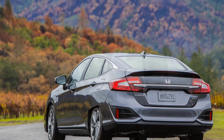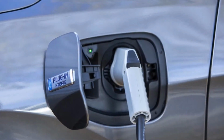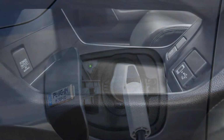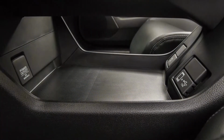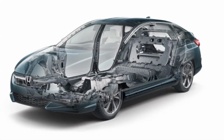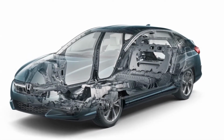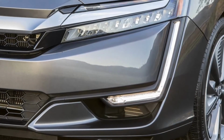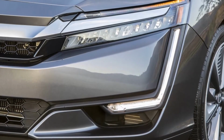Interesting looking sheet metal and an advanced powertrain are compelling reasons enough to take note, and maybe a test drive, of the Clarity, but the really impressive thing here is the car's interior. Particularly in the touring trim level, the look and feel of the Clarity's cabin is perhaps the best we've seen in recent memory in a car bearing the Honda badge.